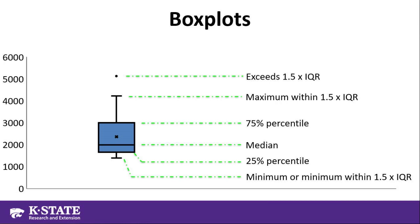So a box plot, the lower bound is the 25th percentile, the median, and then the 75th percentile. And then the whiskers extend up until a data point that does not exceed 1.5 times that range, with those dots out to the extreme being considered outliers.